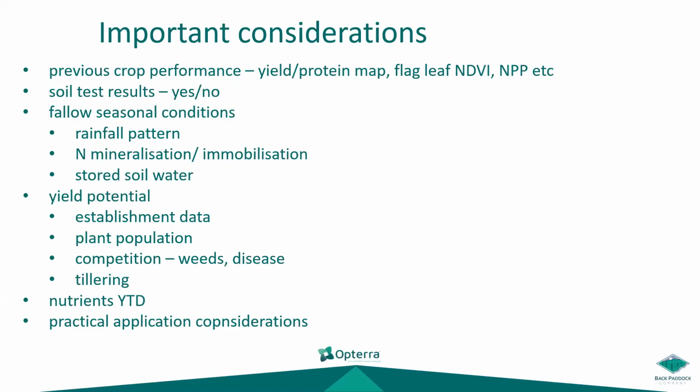Other indices like net primary productivities, a whole heap of things from space and from drones that we can now use out of previous crop performance. And if we've got that information, we're all the better about what's happening this season. Soil test results, yes, no. Is there soil test information prior to this to say all the other nutrients are adequate, the pH is okay?